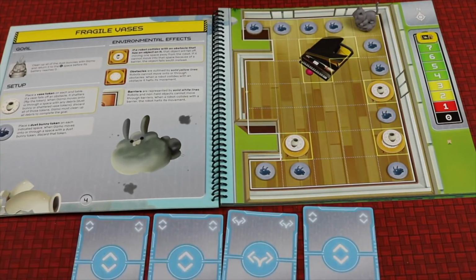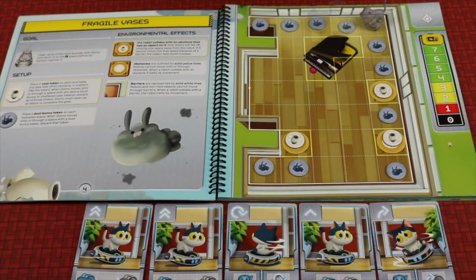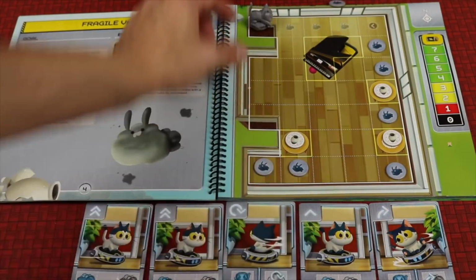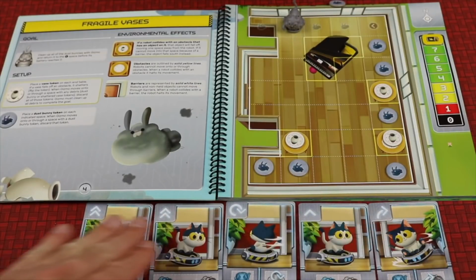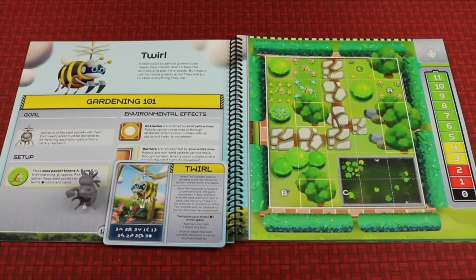You're trying to figure out who's going to play a bunch of cards right in a row because they know what they're doing. And we're all trying to figure out, okay, we kind of know what we're trying to do in this scenario. They've played 2 cards. I'm guessing they move 2 and then turn to the left. So if that's right, then I'll go here. And once everyone has played at least 5 cards, you can stop, you flip them over, and you just basically do what the program says.